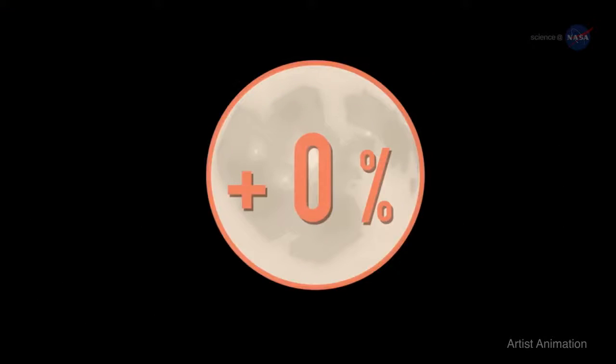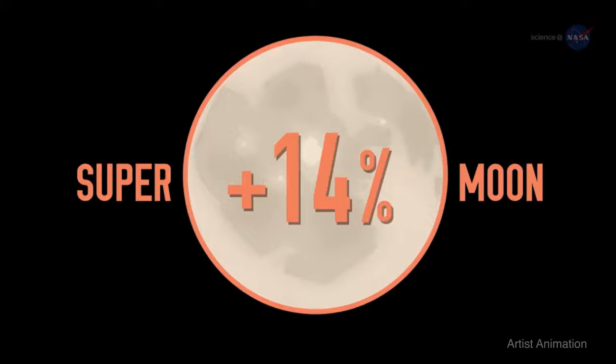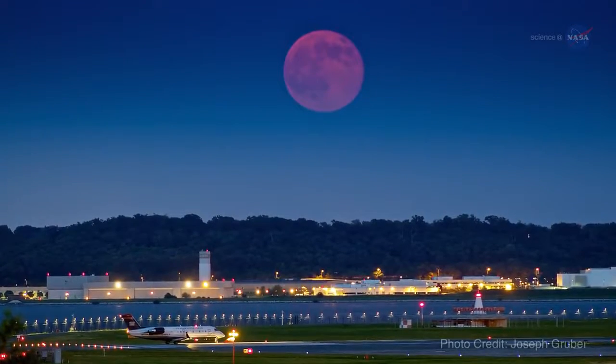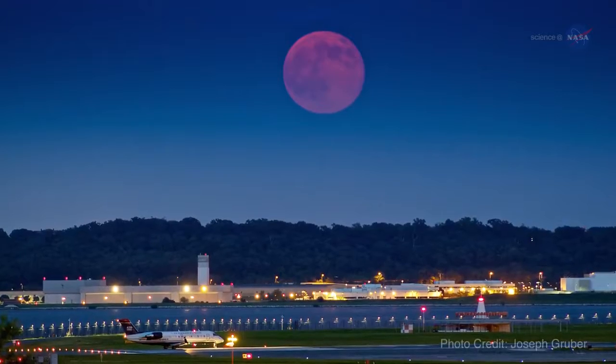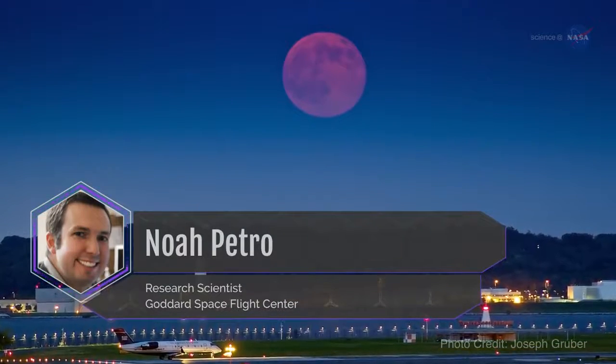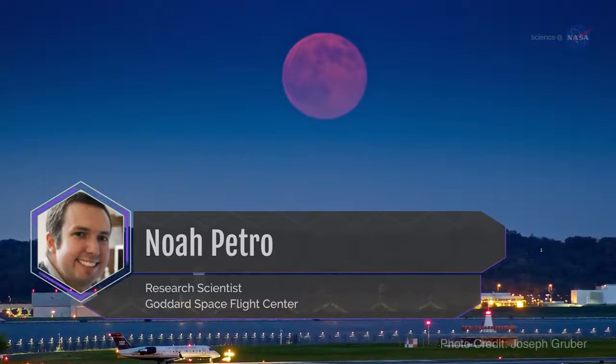Nearby perigee full moons appear about 14% bigger and 30% brighter than full moons that occur near apogee in the moon's orbit. The supermoons are a great opportunity for people to start looking at the moon, not just once, but every chance they have, says Noah Petro, a research scientist from NASA's Goddard Space Flight Center.